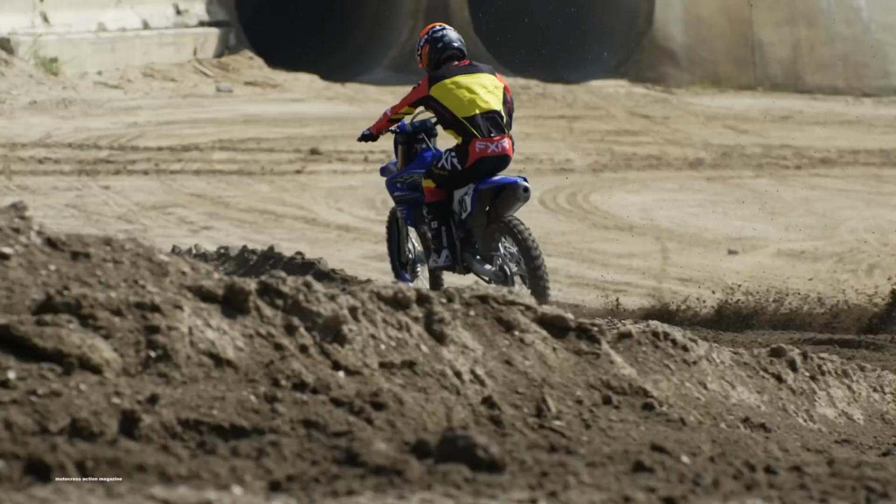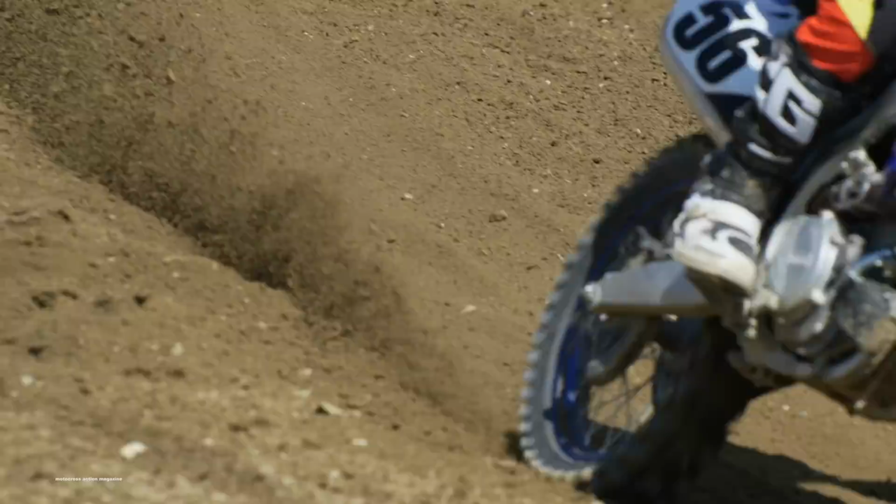Every MXA test rider loved its building block style of power, but then they would turn around and say that the Kawasaki engine was more usable.